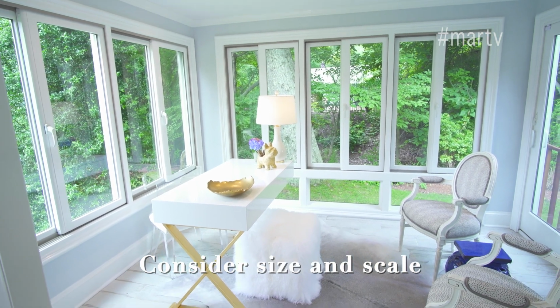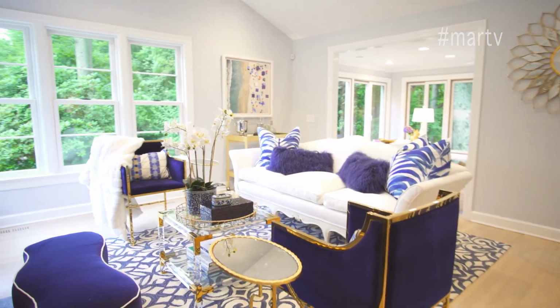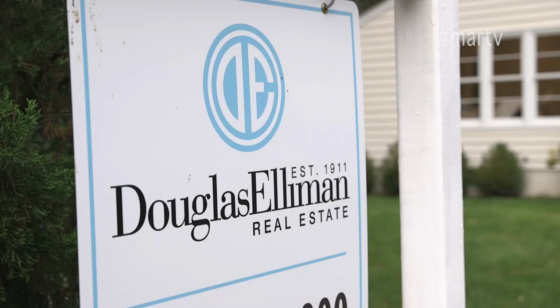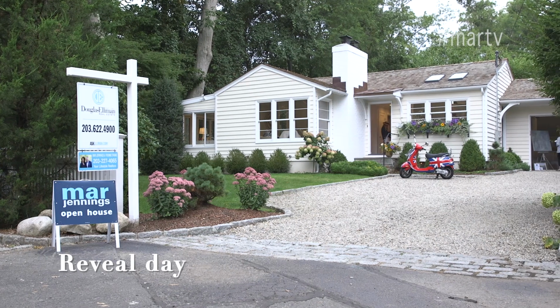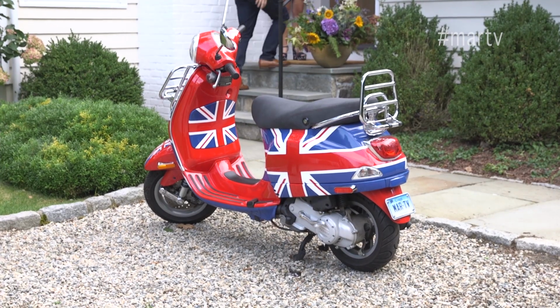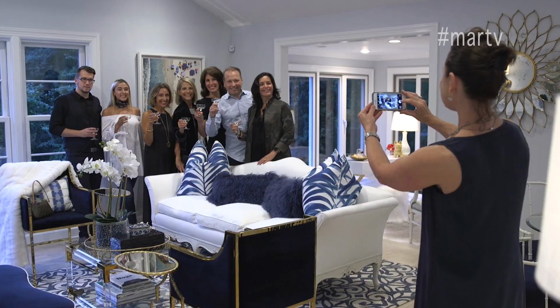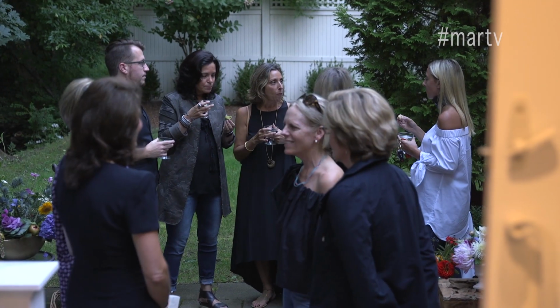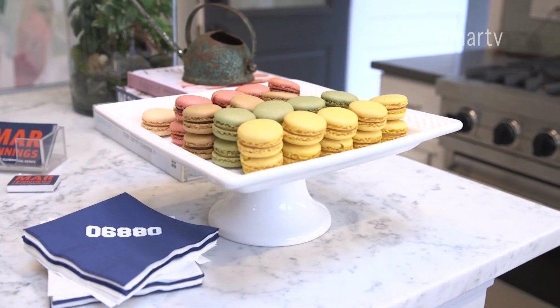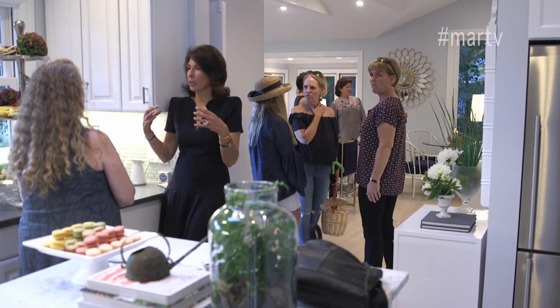Consider size and scale. And now it's time for the big reveal. After all this hard work and team effort, we're about to find out if my casual luxury principles did this bungalow justice. I always believe hard work deserves a celebration, so this was about celebrating all our efforts and coming together, because the next big step now was to sell the bungalow, and we cannot even get there without acknowledging the journey and the people that took us to the finish line.